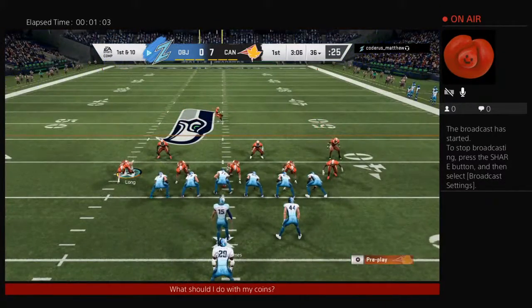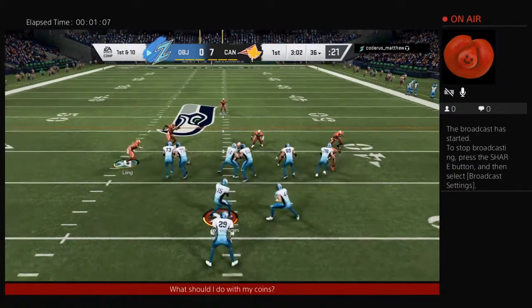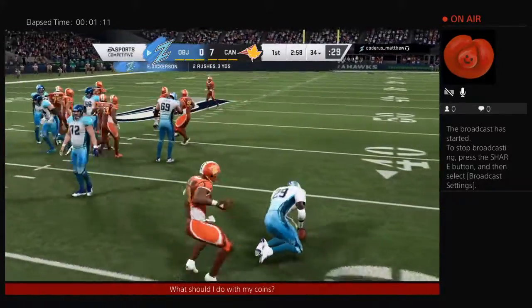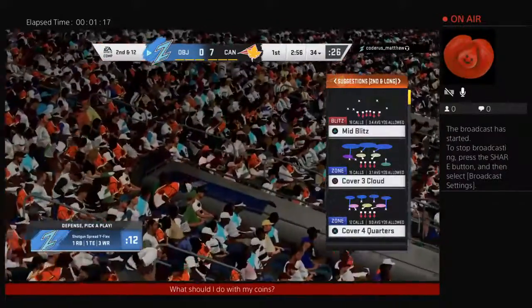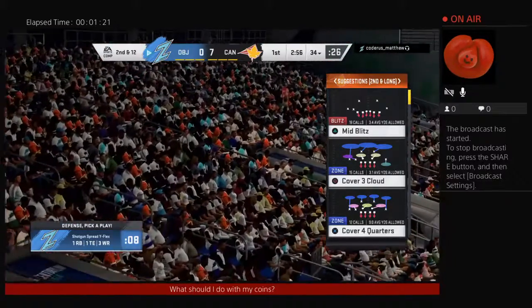So from the 36 now, 1st and 10. And to give this time to the tailback. And he is met quickly in the backfield. Down he goes, folded like a lawn chair. Nice play right there to stop him behind the line, but I want to see how this defense continues to play him here in the first half.